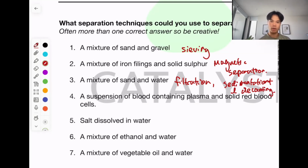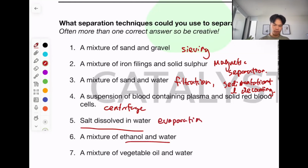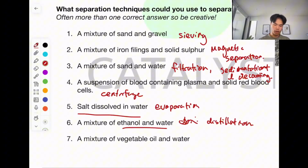Next, a suspension of blood containing plasma and solid red blood cells. What's this one? Centrifuging. Salt dissolved in water: evaporation. Mixture of ethanol and water: distillation. And lastly, mixture of vegetable oil and water: the separating funnel.